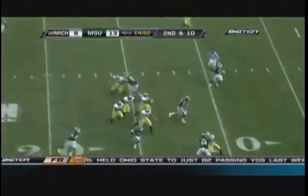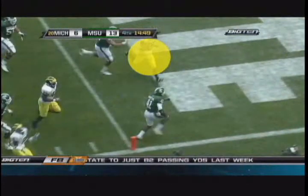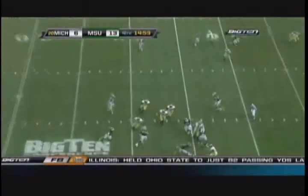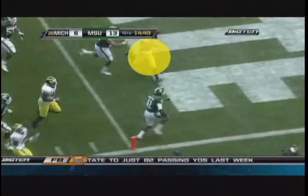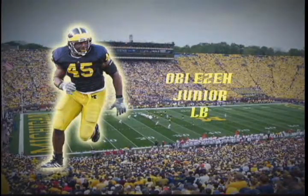Then here's a fake bubble screen where Cousins fakes to the top side of the screen, actually pitches it to Winstrom on the lower side of the screen, and that's Kovacs right there, runs himself out of the play, reading the bubble screen. And then Kovacs, there he is, a little bit late on that one. And of course, that's some great offense, great adjustment that Michigan State made at halftime.